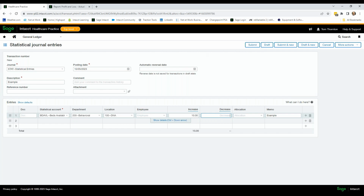The thing I'd like you to recognize, though, is that in addition to this statistical account, you saw that the department and location were separate fields. If you came from a segmented account string type of accounting system, those would have been concatenated together, 200-100/-BDA-VL. So once again, this gives you an idea of how easy it is for you to assign appropriate combinations in real time as you're putting information into the system. I'm not going to save that, but I just wanted to kind of show you how easy that is.